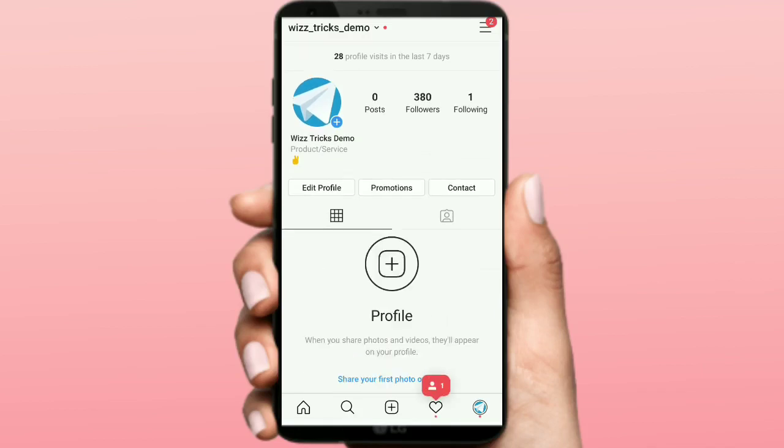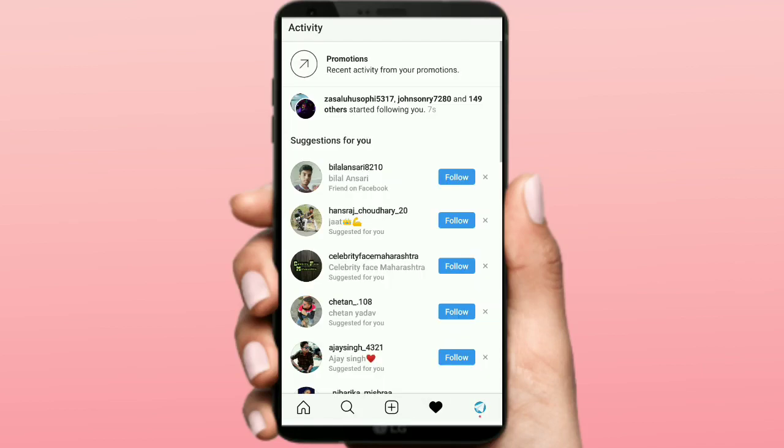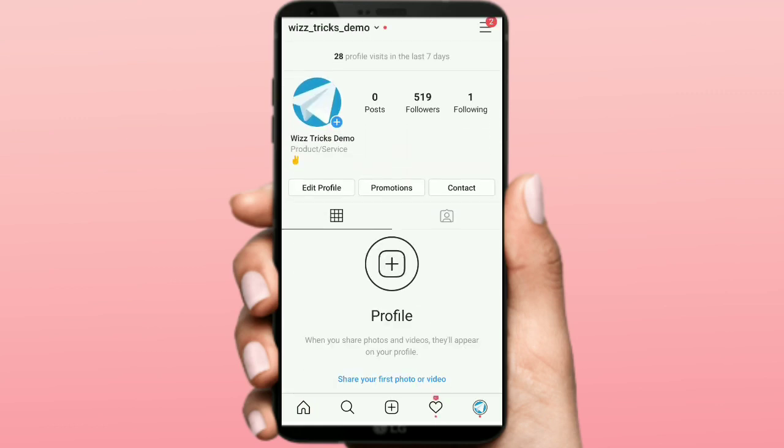And 376 and 380. Wow, this is amazing, guys. And let's give another swipe. 500 followers in just 5 minutes, guys. This is absolutely amazing.